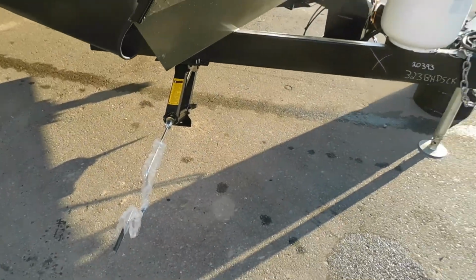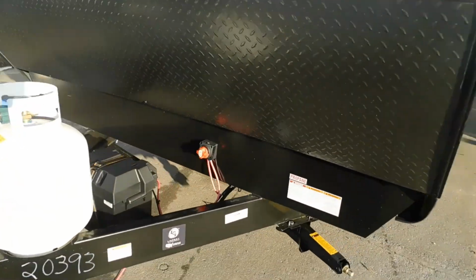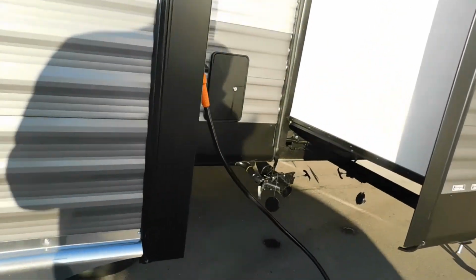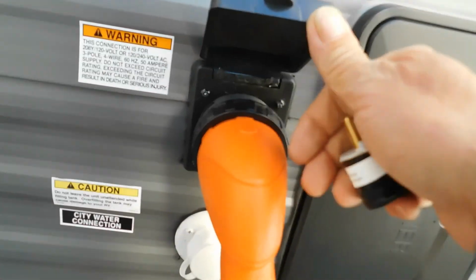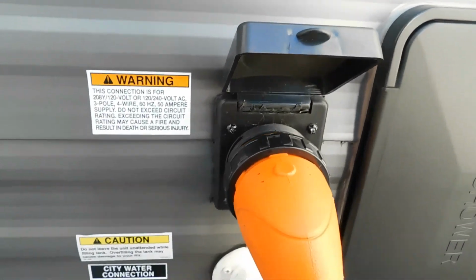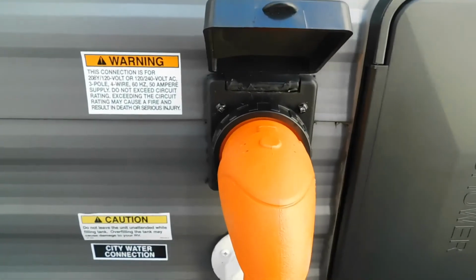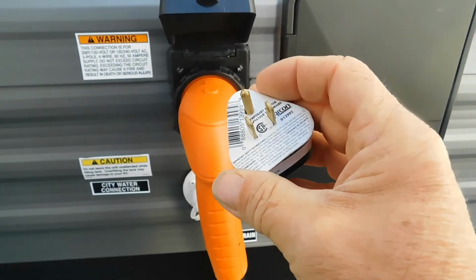We're going to go ahead and hook up our water and electricity. Coming back here between your slides. Here's your 30 amp power cord. The way these go on now is they go in and twist, and then you tighten down your black washer. At the end of your 30 amp, should you need to plug into 110, there's a 30 to 110 amperage reducer.